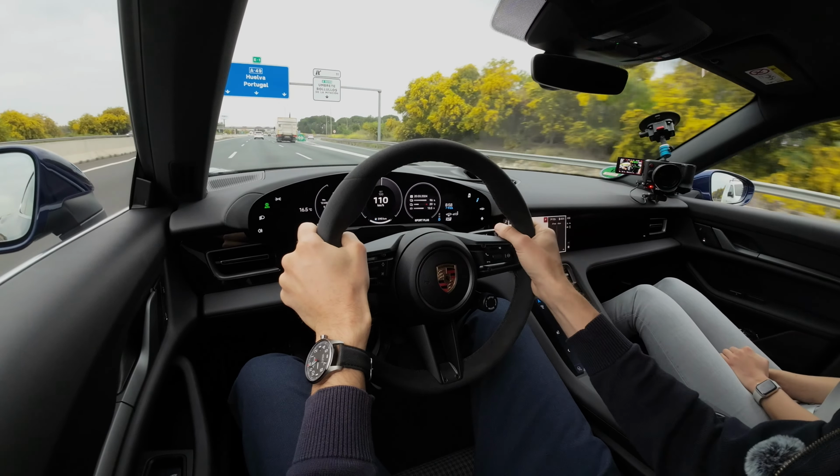But here the base Taycan has actually the best upgrade, so to speak. As I said earlier, like with this 0.6 seconds quicker than before. So the base Taycan actually profited most from this facelift update now at 4.8 seconds. And it just feels so great on the motorway. Even here in the Sport Plus mode, the suspension is comfortable enough.